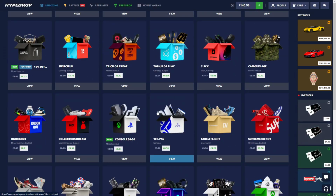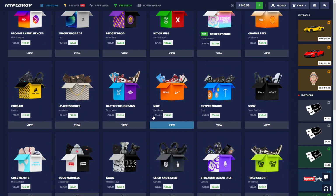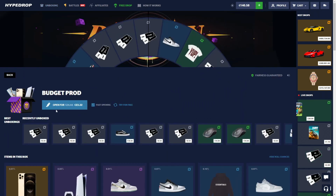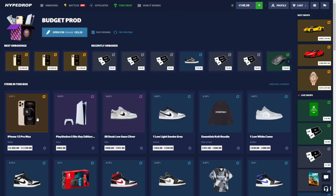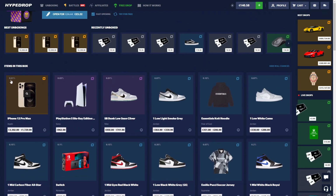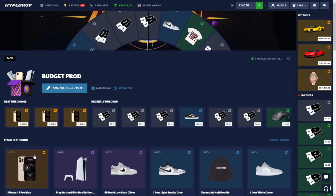With that being said, we're actually just going to jump straight into this and go for a quick budget prod case. $23, and as you can see, there's been some pretty big openings from this. Wow, couple of iPhones in here. There's a 0.01% chance of getting this iPhone right here. Damn. Here we go. Let's do it.